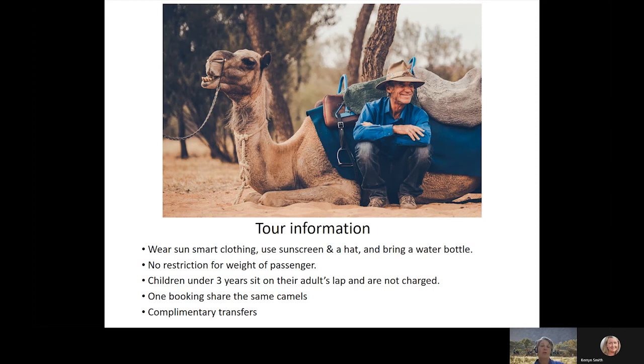Each camel can hold 2 people. So for every booking, we really consider that we are socially distanced, and so it's only one booking who sit on each camel. We don't mix up our bookings with people they don't know on a camel.